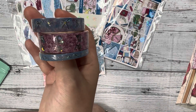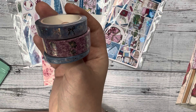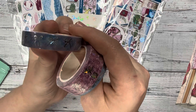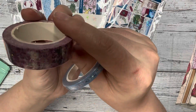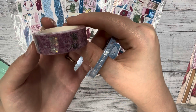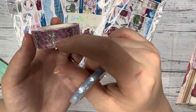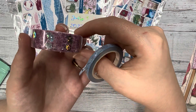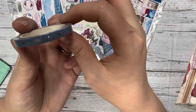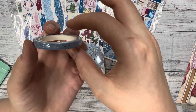So the first one, we have a foiled bow with an ombre purple, pink, blue color for this first one. And the second one, we have that purpley pink floral color in the background, and then the washi has a flower, 2 flowers on it. And then our last washi is the thinner one that has the blue background and then the foiled bow on it.